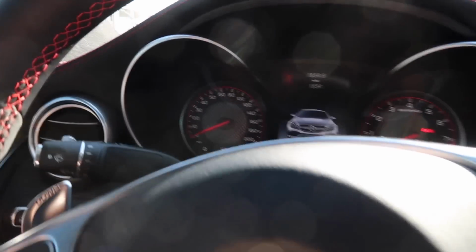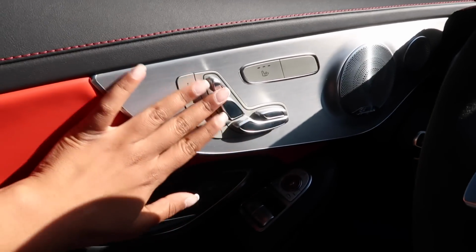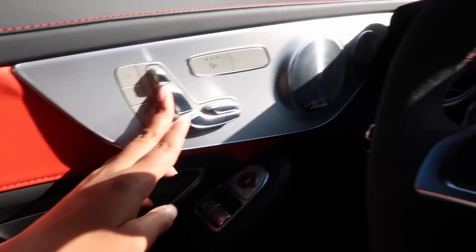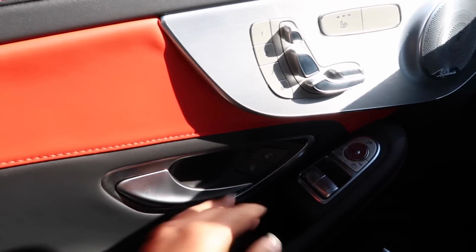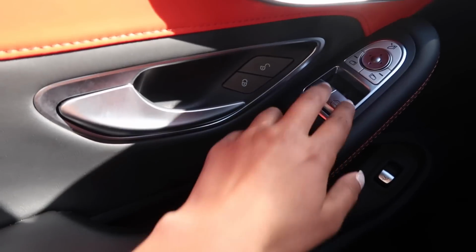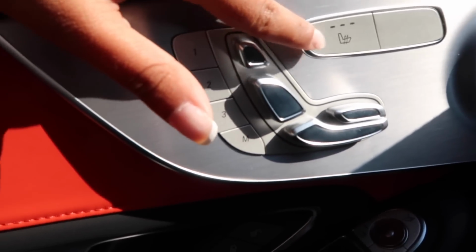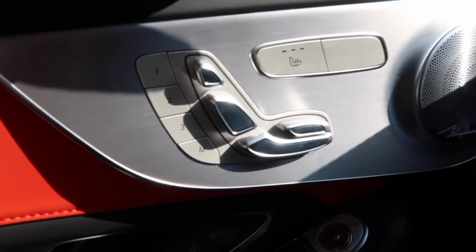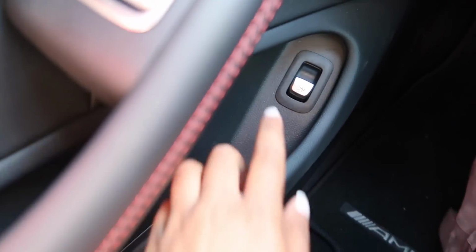So just going through a little bit of the interior here. On the side, there's this thing shaped like a seat, and it's how you adjust your seat, obviously. And unlock, lock button. Windows, side mirrors. This button is for the heated seats, and when you press it, it defaults to 3, and it actually gets really hot if you leave it on. The trunk, you can open and close the trunk with this button right here.